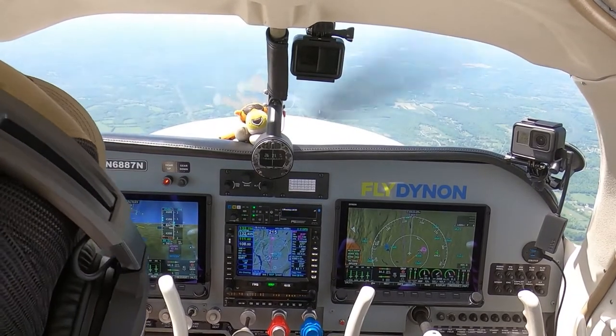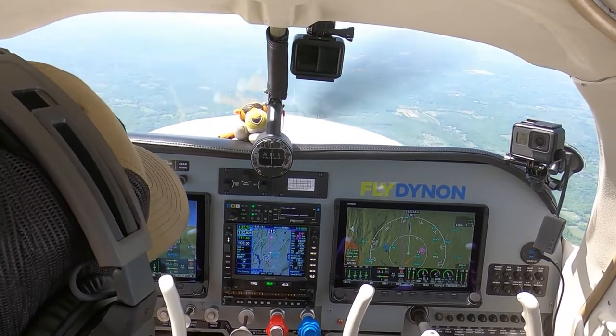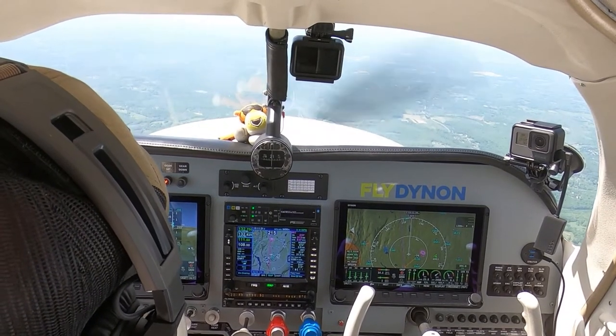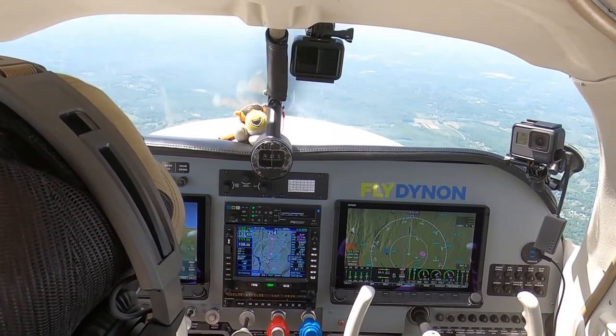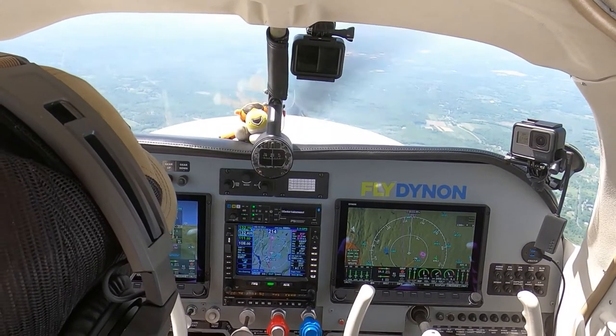Number 40 Delta, contact Wilkes-Barre approach 120.905. 120.905, 40 Delta. New York approach, Mooney 87 November, request descent. 87 November, altitude at your discretion, the white plane's altimeter 3025. Okay, 3025, descent at my discretion, 87 November.